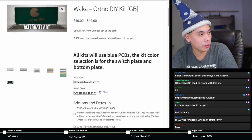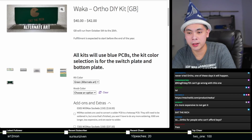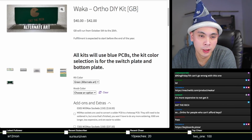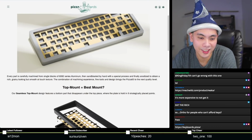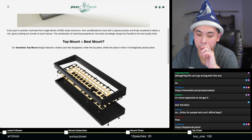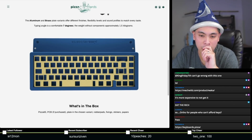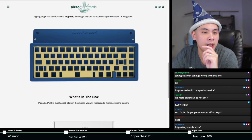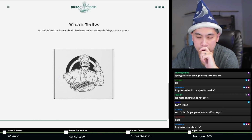Next board that is expiring, we got a few more days on this one. This one is on the 27th. If you like pizza, feast your eyes on the Pizza 65 round 2. Look at that. So it doesn't really look like a pizza, but it is a top mount board. I believe when R1 came around, I was commenting that the PCB was very well made. It used an ARM microcontroller, it had ESD protection, all of that good stuff.